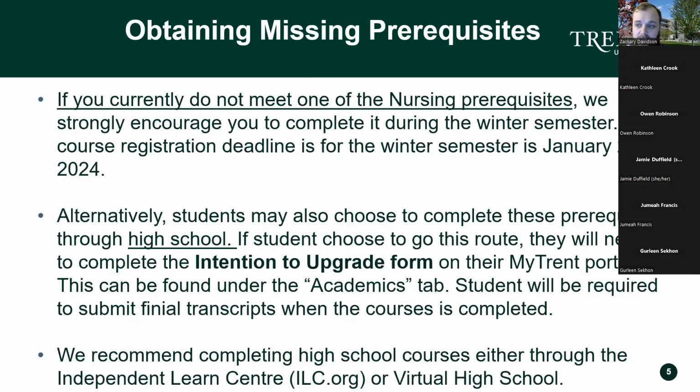Alrighty, diving a little bit further now into the prerequisites, specifically missing prerequisites. Oftentimes I find that the two missing prerequisites that students have, or I guess don't have, are chemistry and math. Now, there's a couple of ways in which you can actually satisfy these prerequisites and meet these missing prerequisites.